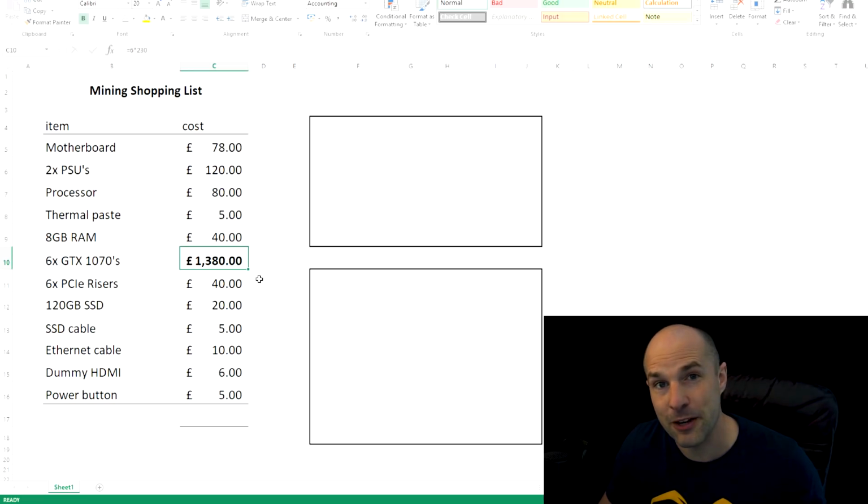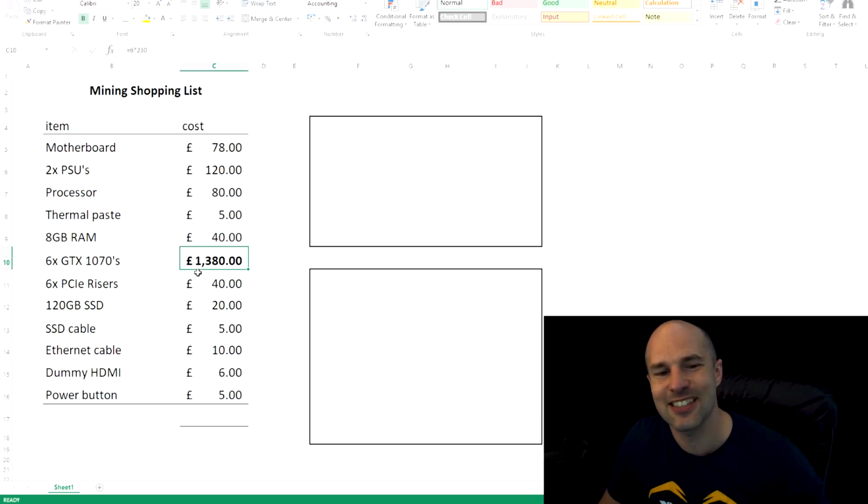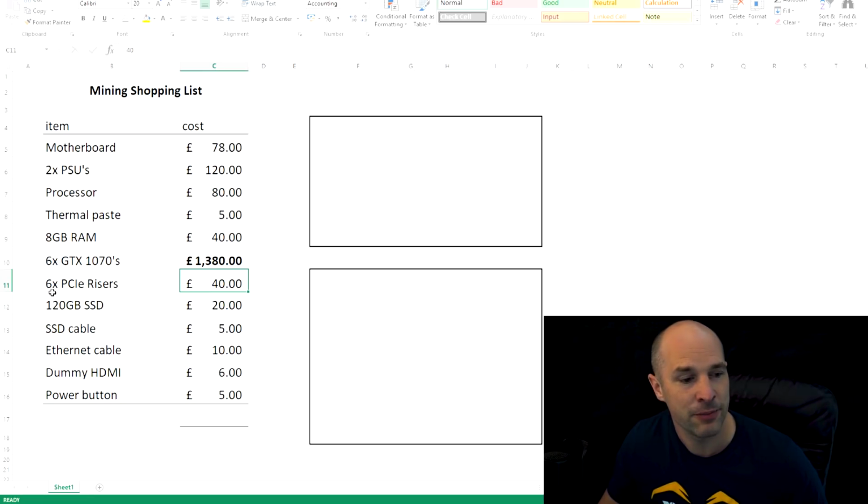This is the big cost, so we've got our 6 1070s there coming to just £1,300, a lot cheaper than they were last year when Bitcoin was up at 20 grand. Okay, so they come down a lot. I think they were about £450 then, sorry. Now they're just around £200, so they've lost a lot in value, which is great for getting into mining right now.